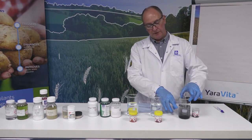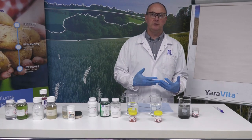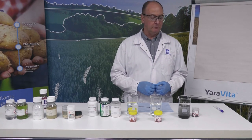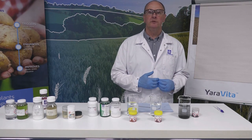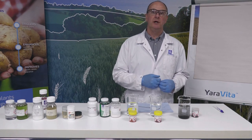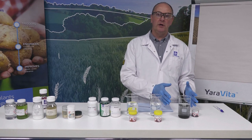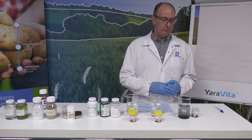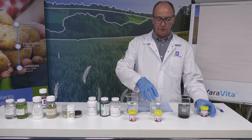And obviously, if this rate of settlement happens in the grower's spray tank, there's a danger that you're going to block the booms and the spray nozzles. Also, a particle at the top end of that range, 100 microns, is large enough itself to begin to block the filters and the spray nozzles in the sprayer. So all round, that grade of copper oxide would not be suitable to make a YaraVita product from. So we would reject that grade and move on to something possibly more suitable.